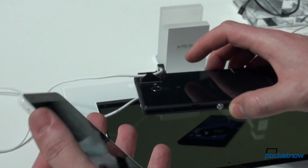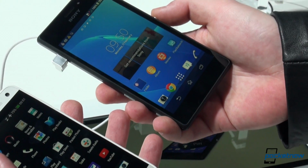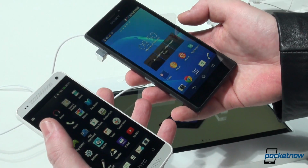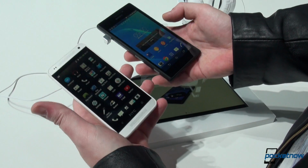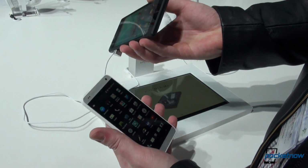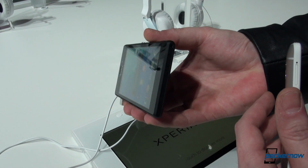and an 1800 milliamp hour battery powering it versus a 2300 milliamp hour on the Sony device. Of course, we got HTC Sense signature BoomSound speakers on the top and on the bottom, while we have only one speaker grill right here on the bottom of the Xperia M2.